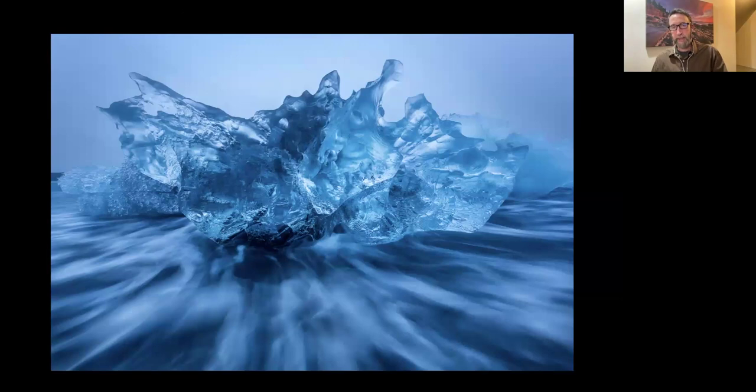This shot almost got me killed, actually. This is in Iceland, and obviously an iceberg. It was a very big iceberg, probably the size of a Volkswagen Beetle. I shot this at, I think, 14 millimeters, maybe even wider. Actually, no, this was 11 millimeters.